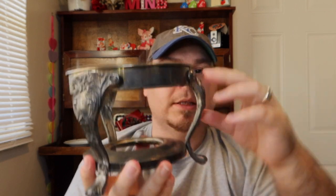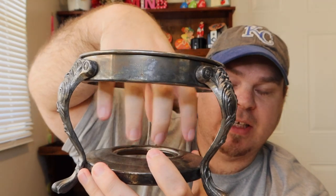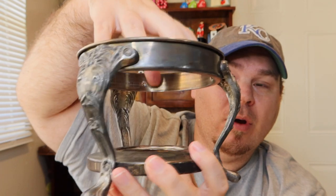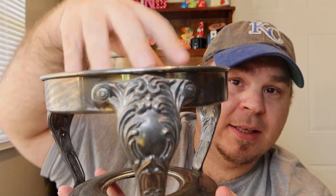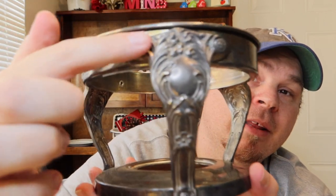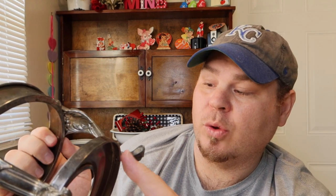And then I found one of these silver plate pieces. I think it was for a pot, like a chafing dish. You put a burner down here, and it keeps whatever up here warm, like a teapot or something like that. But I use these for plant stands to elevate plants in a display. I paid, I think, $2-3 for this, but I loved the detail on the legs. I don't know who made this. It has a substantial weight to it.